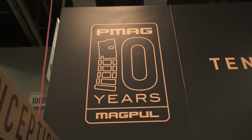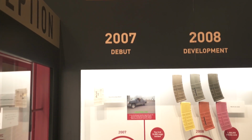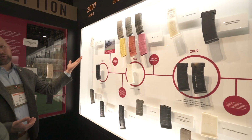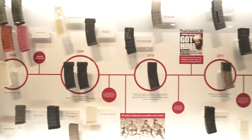Guys, it's that time of year again. We're at the Magpul booth. They have had such a significant impact on the firearms industry, and it is the 10-year anniversary, as you just saw, of the PMag. So they've got this really cool display here at the booth, and we're going to walk through. There's a lot of information here, but we're going to touch on the highlights. Let's check it out.